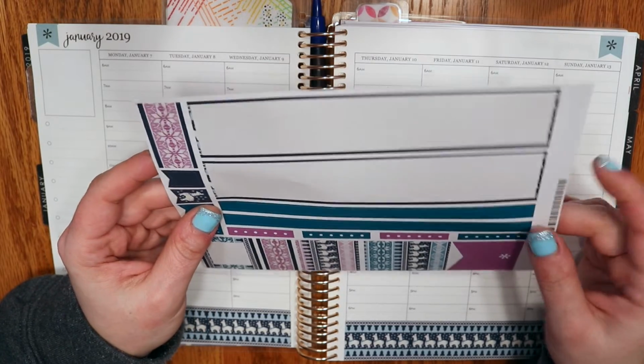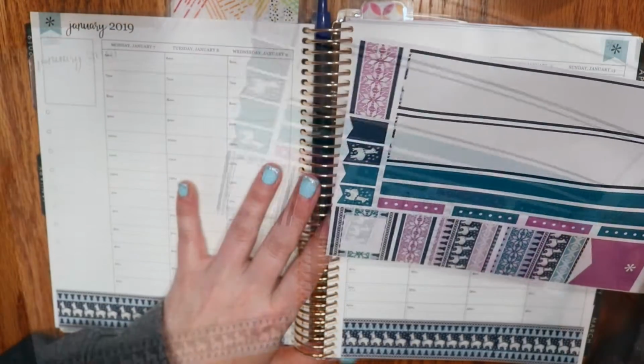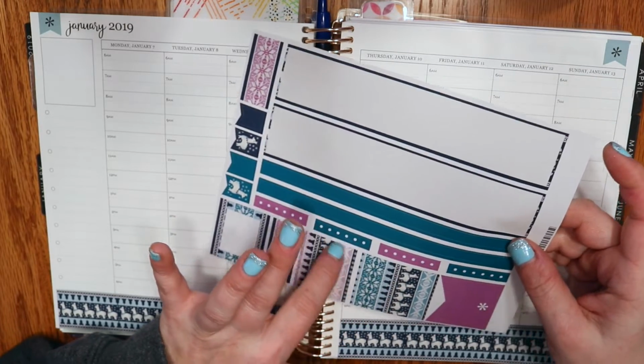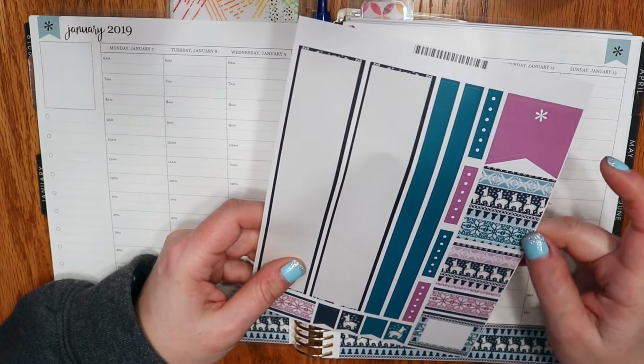And last time I used it to mark school. So I think I might use one to mark school. I did use the little checklist things, which I rarely ever do. But I do want to make sure I get these.